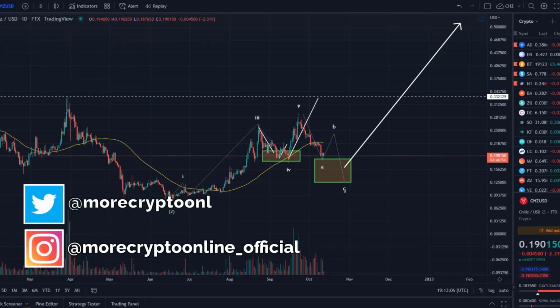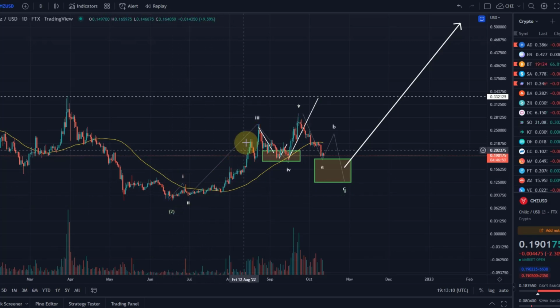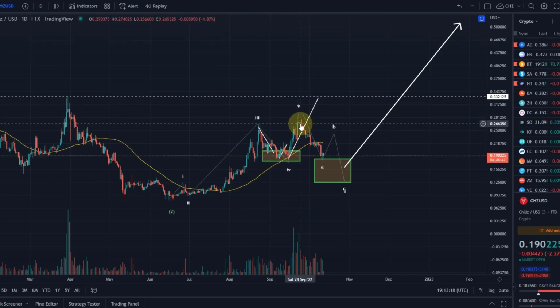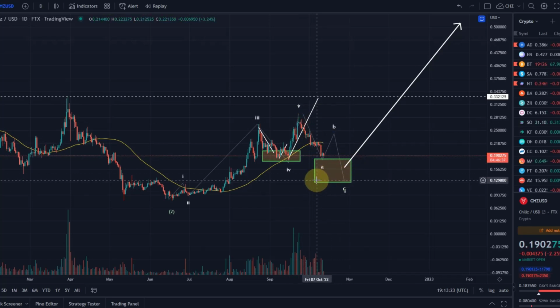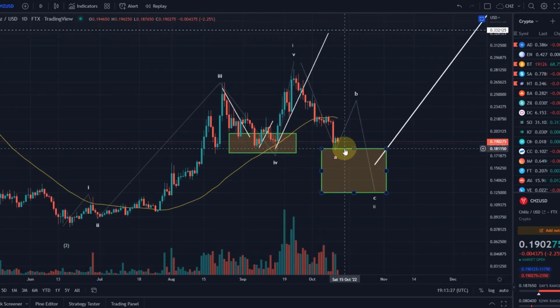Certainly one of the more interesting charts here at the moment. Also one of the coins which possibly created the 5-wave impulse to the upside. That has to be the current assumption. And then as we broke the trend line to the downside, we've been waiting for a move down into this target area. We have now hit this target area. We've hit this support area, which is the 50% fib level here at 18.2 cents.